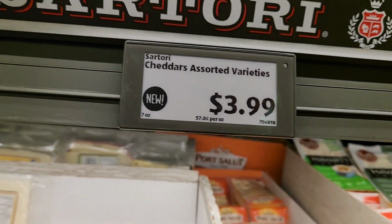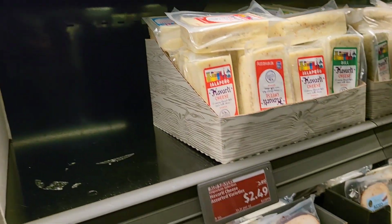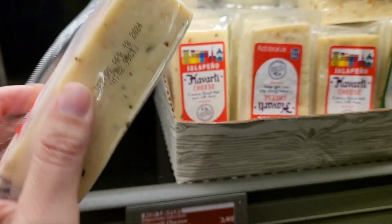Cheddars, look, $3.99. And you just make it look pretty on your board. That's all you gotta do. They don't need to know how much you spent on it.